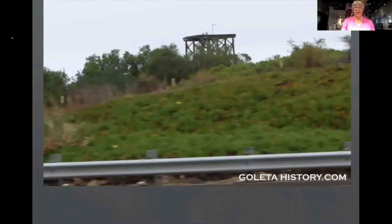Here's what remains of that one camp near Goleta. It's just south of El Capitan off the 101. If you look towards the ocean, you'll see a platform there. It's a wooden platform where a water tower would have been located.